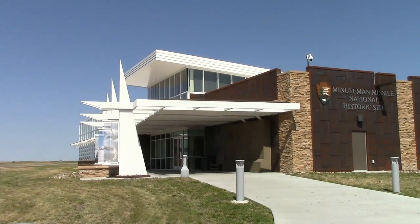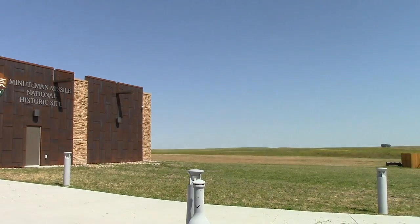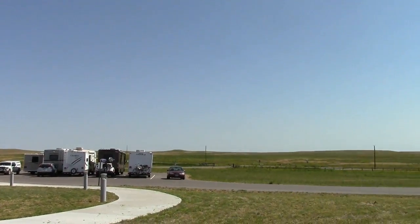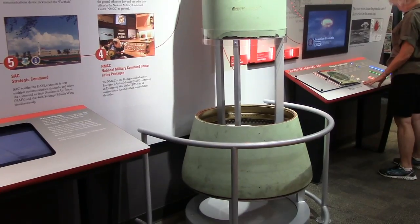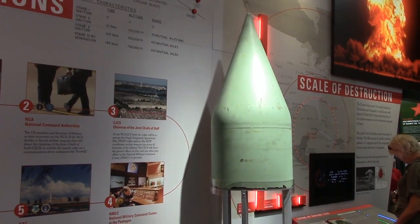Alright, so last week I went to South Dakota to crawl through a cave. Now, before I get to that, I want to talk about some of the cool things we did before then. For example, we went to the Minuteman Missile Museum, which is this smallish museum about the Minuteman II missiles, which were nuclear missiles developed during the time of the Cold War.